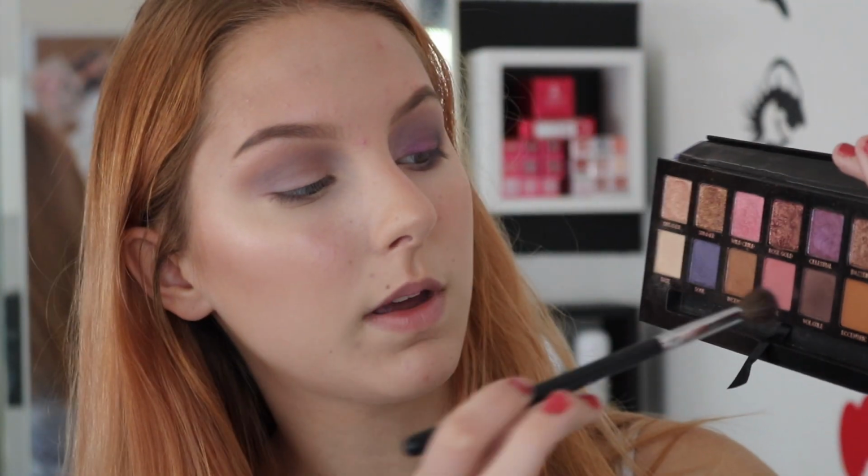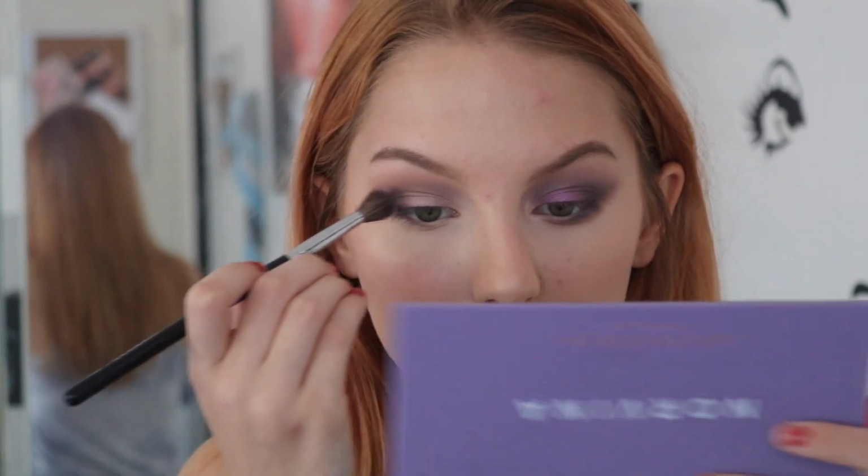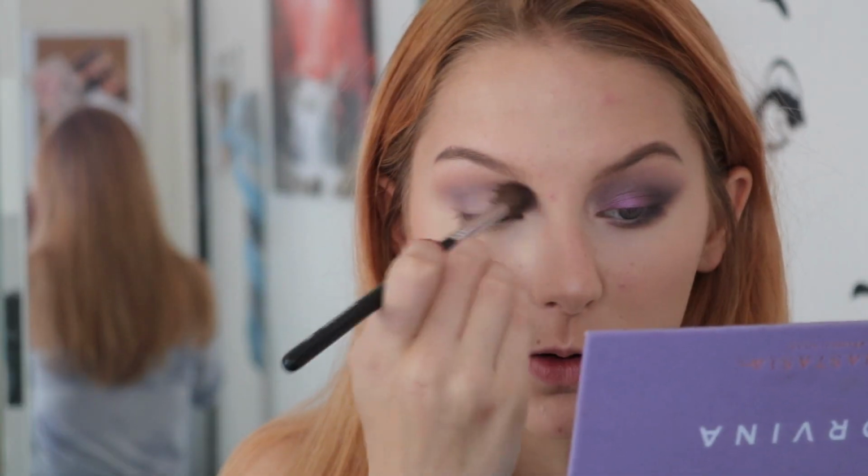And now to sort of deepen things up, I'm taking the shade Soul and I'm mixing that with the shade Volatile, which is this more muted grayish purple, and I'm taking that into the crease area as well as into the outer V. I'm not letting that Volatile shade get very high on the eye. This is a denser, smaller brush, and I'm taking the shade Volatile mostly and mixing a little bit of Soul now and placing that in the outer corner.